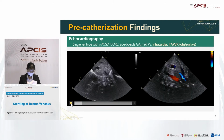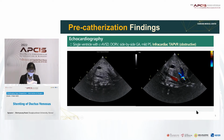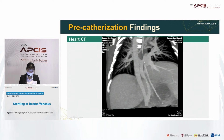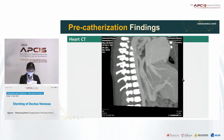And about the TAPVR, the pulmonary veins generally connected via the vertical vein to the portal vein system. And you can see here the ductus venosus is still patent, very small. It seems to be closing. On the CT scan, there is a similar finding. The pulmonary vein connected via the vertical vein to the portal vein system.